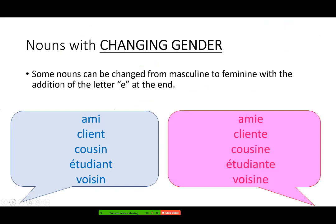Okay, nouns with changing gender. So some nouns can be changed from masculine to feminine with the addition of the letter E at the end. So again, in the blue, we've got the boys, and in the pink, we've got the girls. So let's start with the boys. We've got ami, client, cousin, étudiant, voisin. So we've got friend, the customer, the cousin, the student, and the neighbour. In feminine, we have ami, cliente, cousine, étudiante, voisine. D'accord?